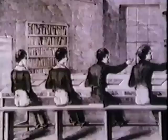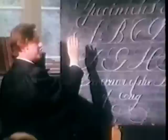I don't think many 13-year-olds could do as well today. Neither could many of them then. But Victorian pupils labored on in the belief that their future prosperity depended on a good hand. These have been done to show you how the letters are built up. A beginning stroke so that the ink begins to run freely in the pen.